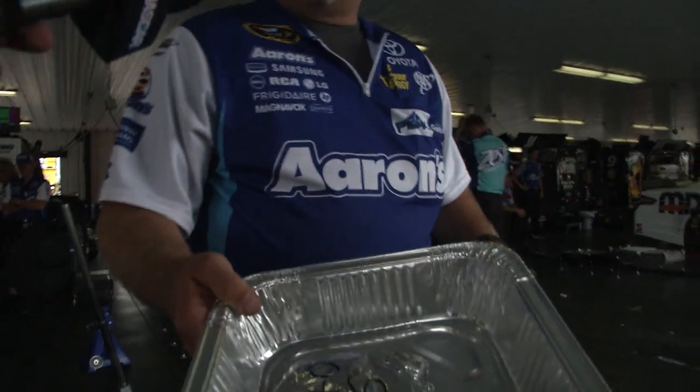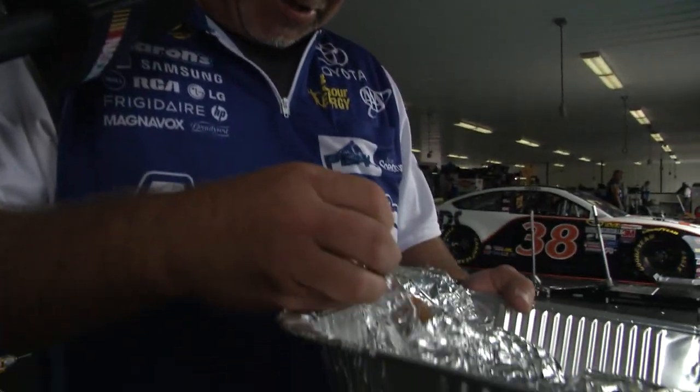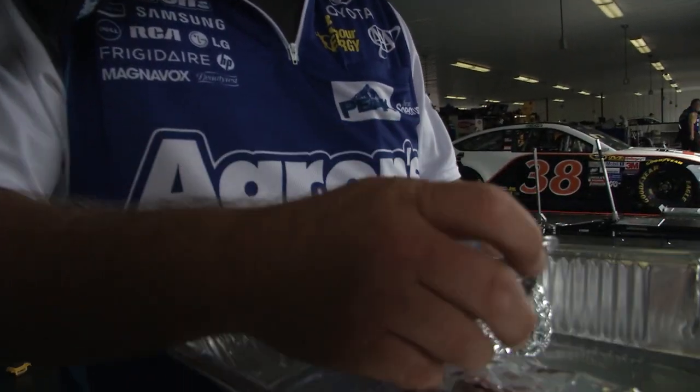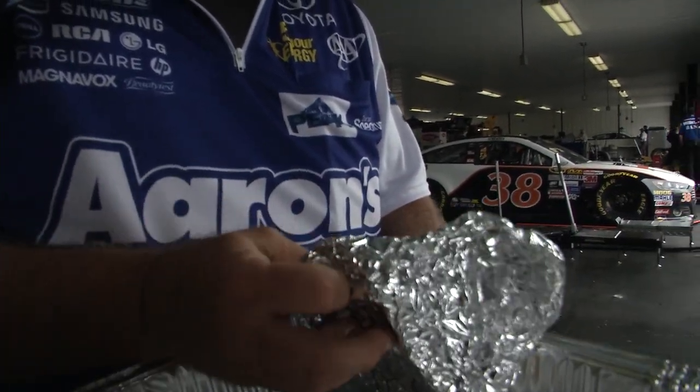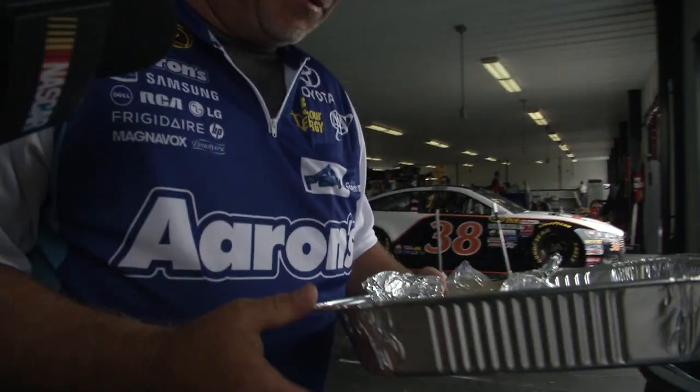What do we got here? I was going to see if you wanted some food. What is it? I don't know. Ham. Ham? And I don't know what this is. PTOS? I don't know what PTOS is. Let's open it up and see what it is. Let's check it out. It looks like it could be some egg sandwich with sausage. Or something like that. Maybe the ham sandwich. Yeah, or it goes in the trash.